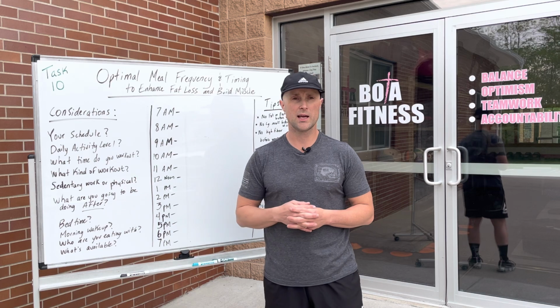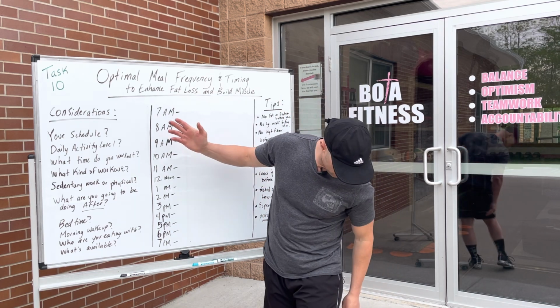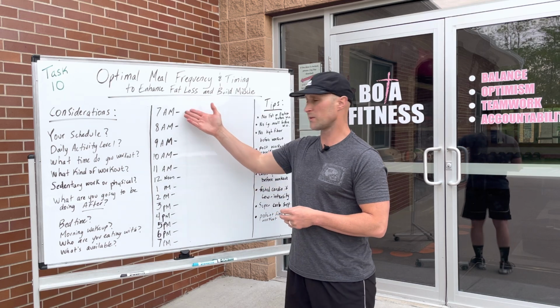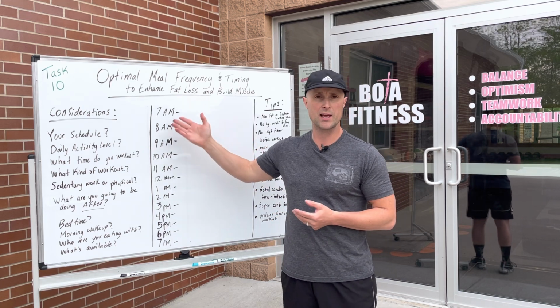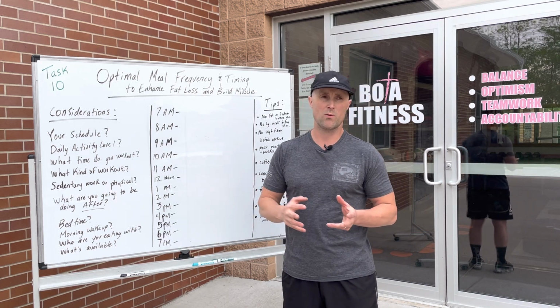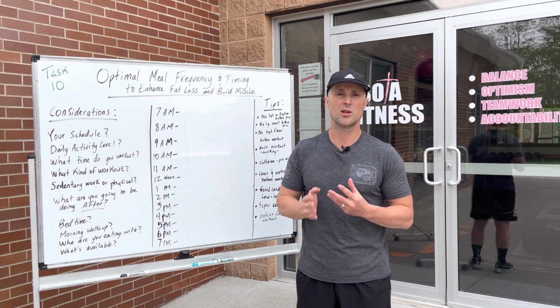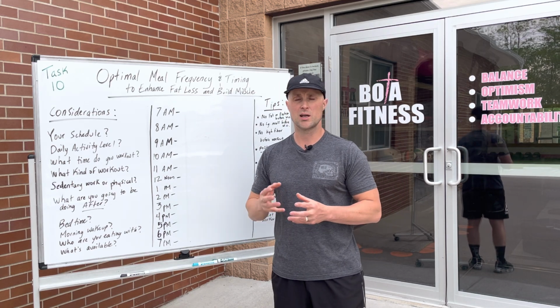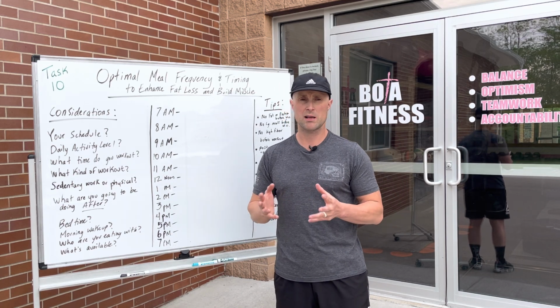Now, on the other hand, let's say you work out first thing in the morning. A lot of people tell me, especially if they're working out really early, like at 5:30 a.m. or 5 a.m., I don't really feel like eating anything right before I work out, but they don't necessarily want to work out fasted either, especially if the training is going to be kind of high intensity. And I wouldn't recommend that either.